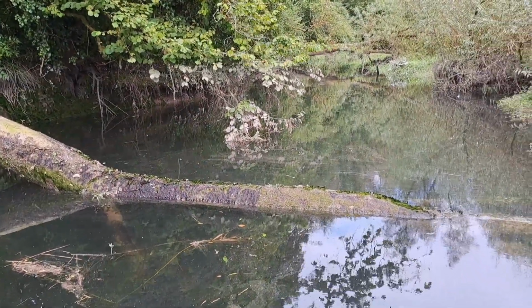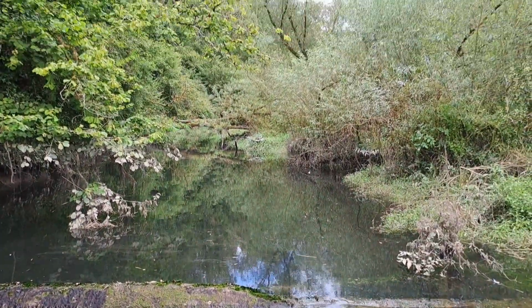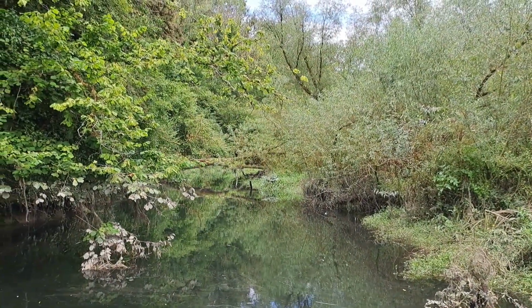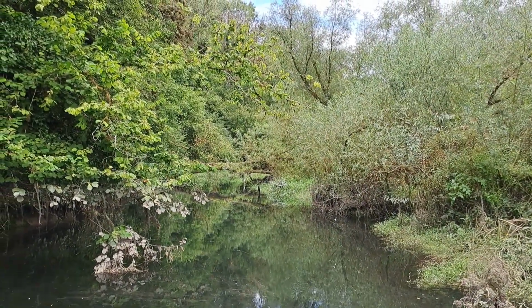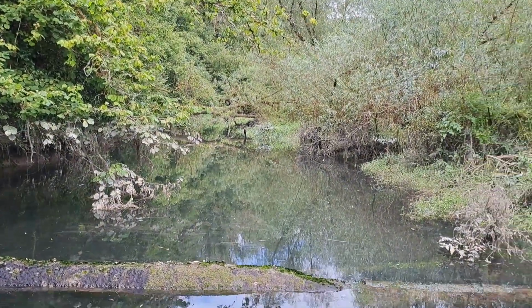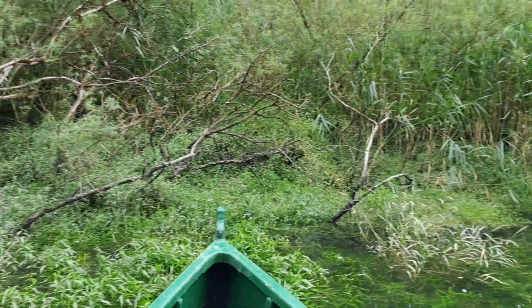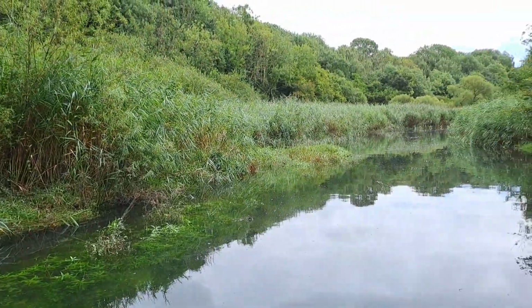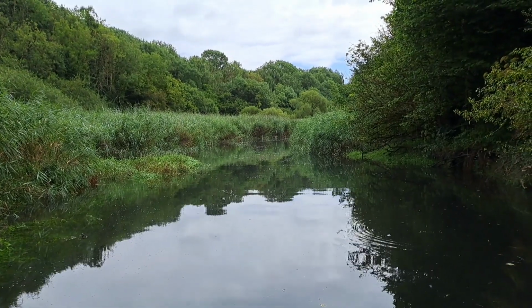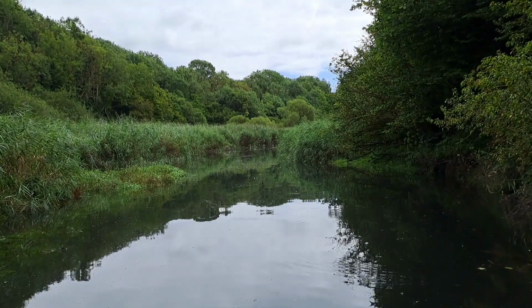You can just see there's one tree here. So if the tide was a bit higher I could get over it, but then there's another one across up above, and if the tide was a bit higher I probably wouldn't be able to get through that one. So maybe a sit-on-top kayak might have been the way to go. Anyway, I'm going to run the film as we go back down towards the River Suir, which is about a mile down or so.